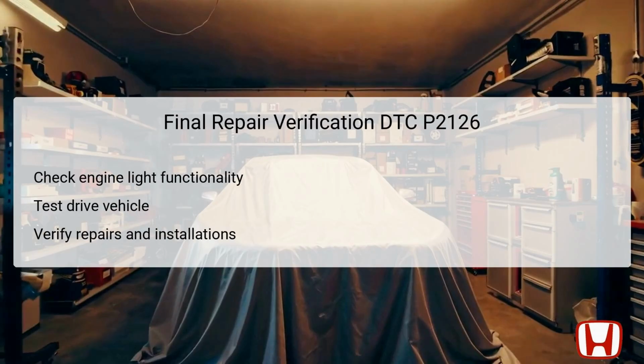Once all applicable repairs have been completed, it's crucial to conduct a final verification to ensure the vehicle is functioning as expected. Begin by checking the check engine light's functionality. It should remain off following the repairs, indicating that stored DTCs have been resolved. Following this, a test drive of the vehicle is essential to assess if the issues previously experienced with throttle response or acceleration have been rectified.